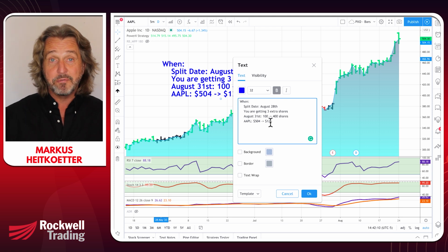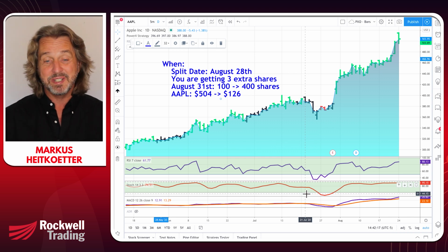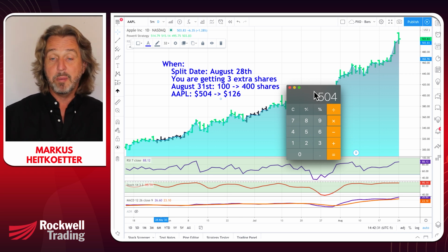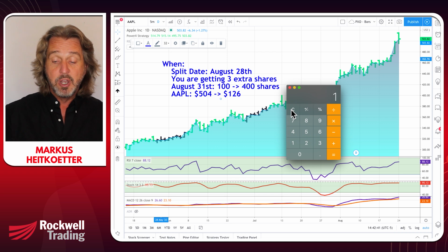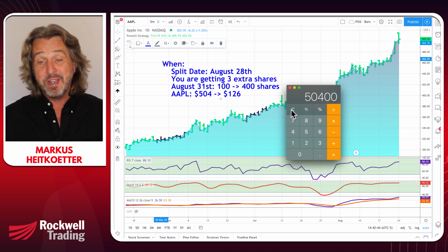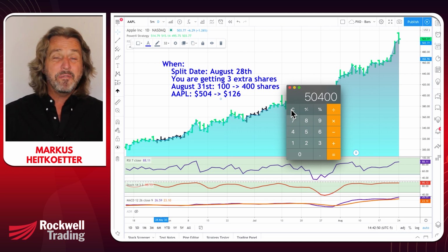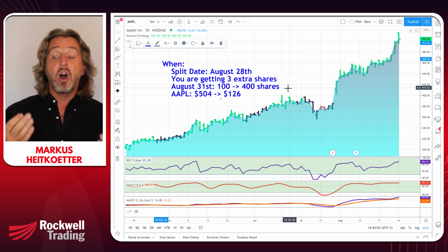So what does this mean for you? Well, it means that basically you have the same amount invested, right? Because think about it, if you have 100 shares that are worth $504 right now of Apple, this means that you have $50,400 committed to the market. And if now after the split, you have 400 shares times 126, go figure, I did the math right, it is also exactly $50,400. So you see, for you, nothing will happen. It's not that suddenly you have 4 times as many shares and instead of $50,000, you have $200,000. No, not at all. So now the question is, why are companies doing this?